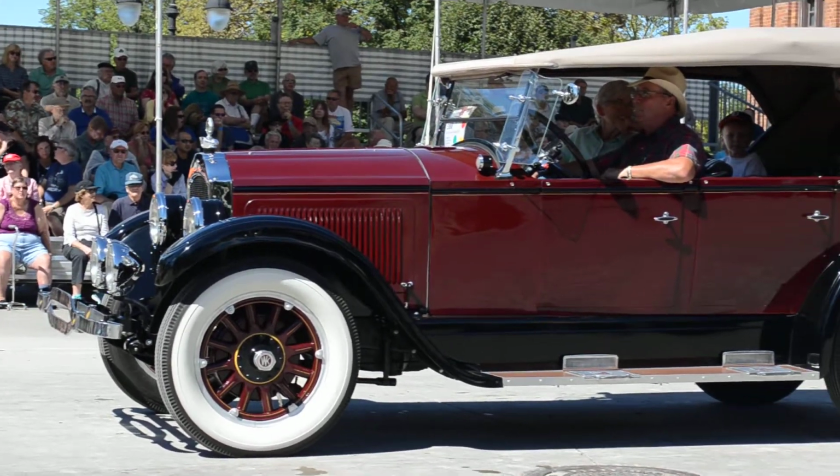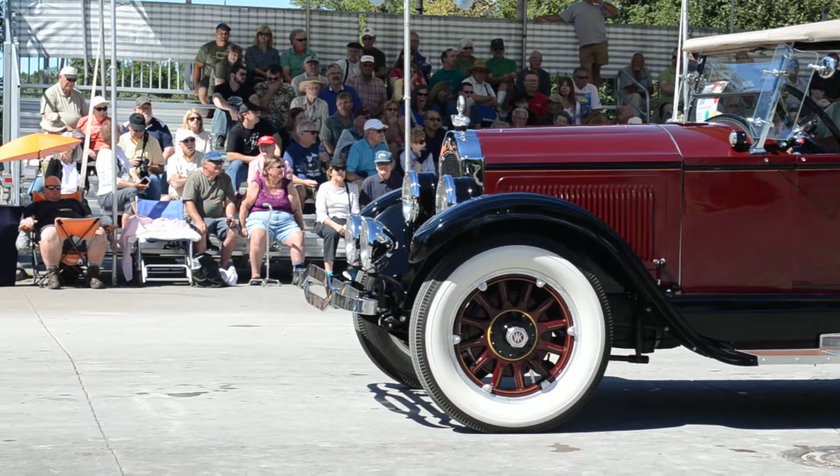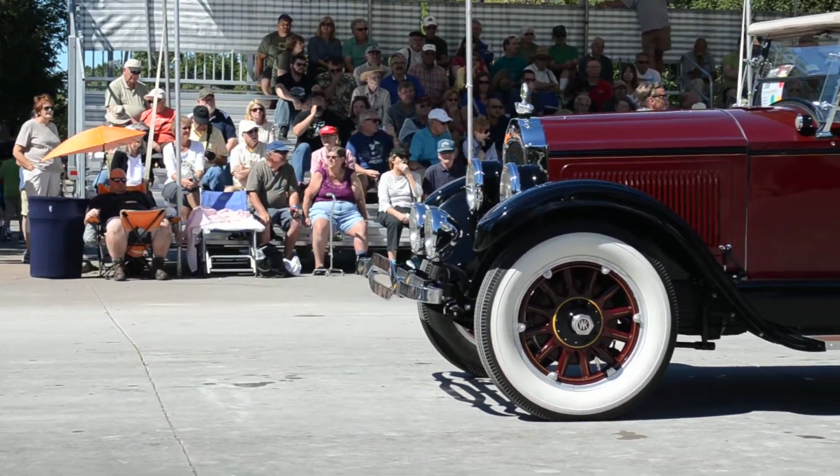Anyway, original factory price $1,195. It was a 185 cubic inch four-cylinder engine, 40 horsepower, 118-inch wheelbase.